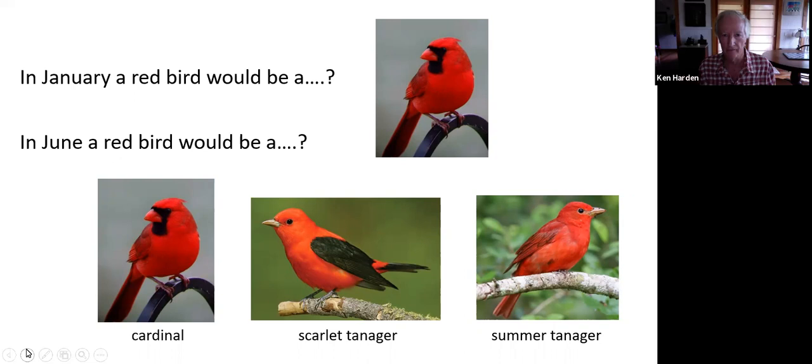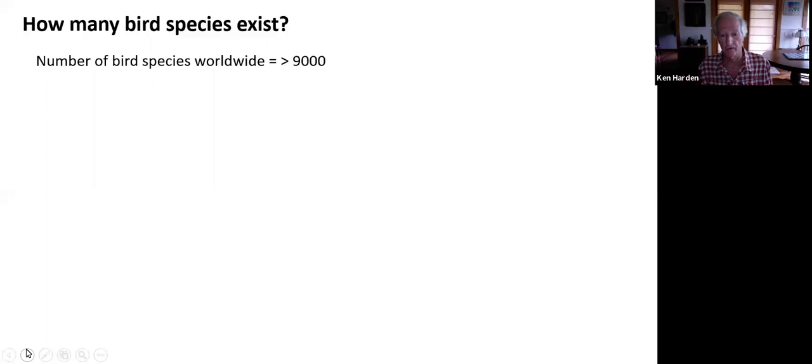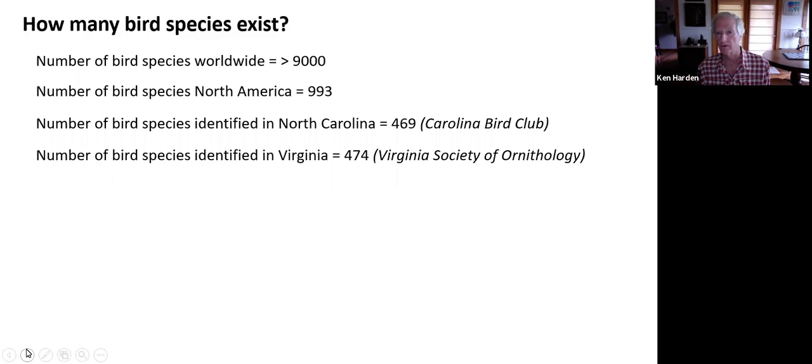And so the next slide: how many bird species exist? If we're talking worldwide, I think the official count's up pushing 10,000. About 1,000 of those are observed in North America. In North Carolina, the Carolina Bird Club is sort of the official voice for bird identification. 469 species have been identified, and the authoritative voice in Virginia is the Virginia Society of Ornithology, and about the same number of species have been identified in Virginia.